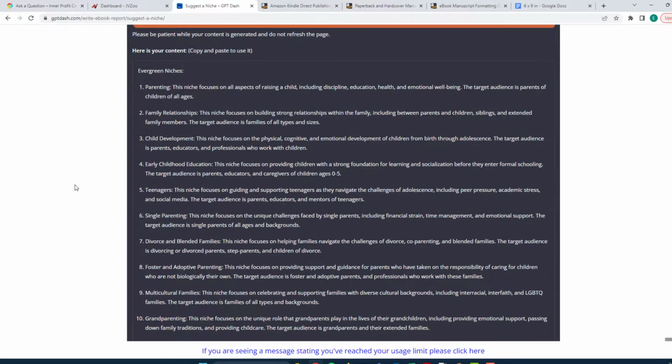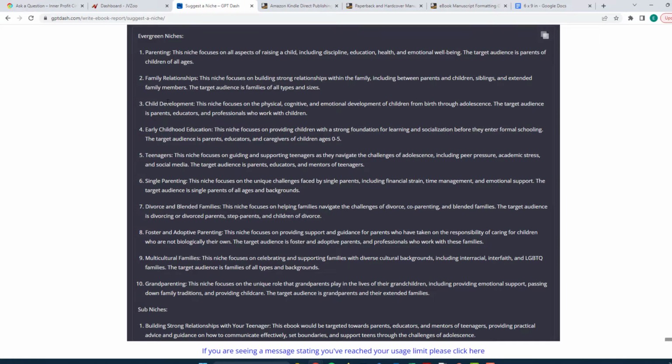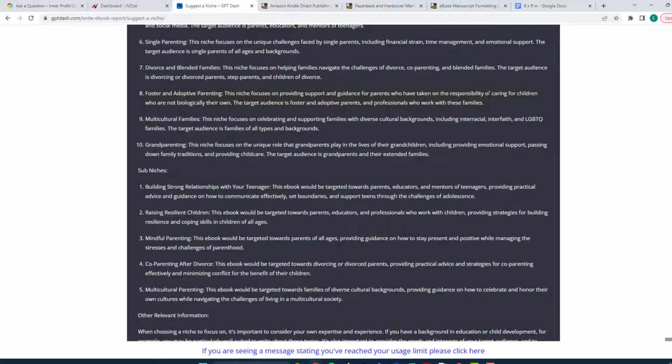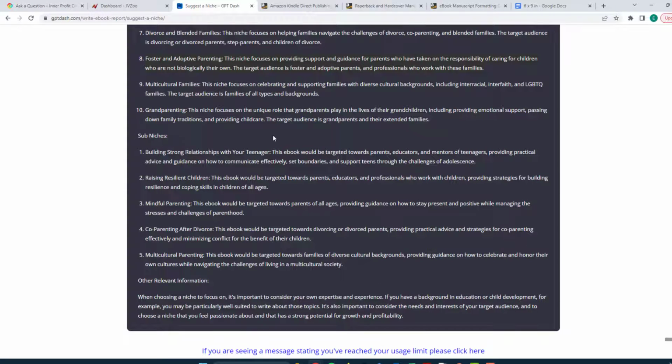And here we go. Parenting, family relationships, child development, early childhood education, teenagers, single parenting, divorce and blended families, foster and adoptive parenting. This is a really interesting one to me. We are actually working through this process right now in our family. So that's one that's definitely very interesting to me right now. Multicultural families, grandparenting, very good stuff.